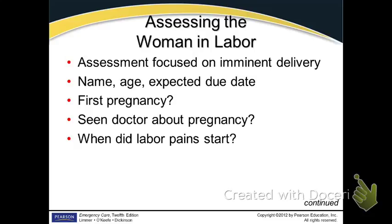Other questions you do want to ask the woman who's in labor. You want to ask if it's their first pregnancy. I did mention that for women for whom it's their first pregnancy, their body isn't as used to it.